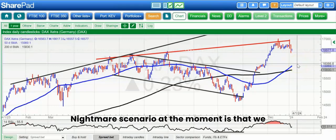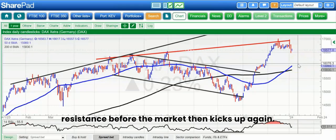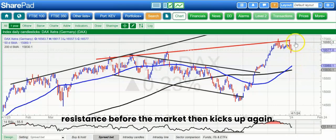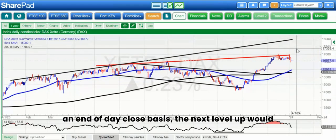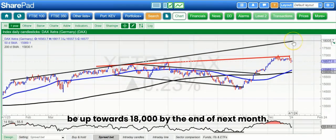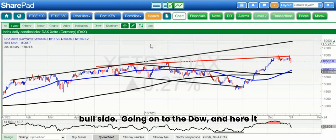Nightmare scenario at the moment is that we have to head down to 16,100 August-September resistance before the market then kicks up again. In terms of the upside, if we get through 16,900 on an end-of-day close basis, the next level up would be up towards 18,000 by the end of next month. But at the moment, obviously looking slightly ropey on the bull side.